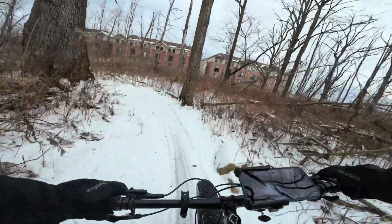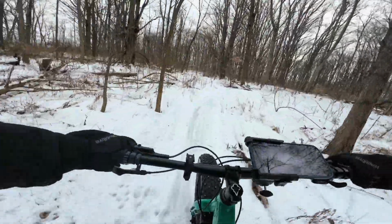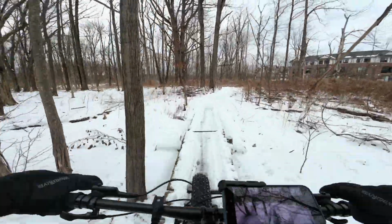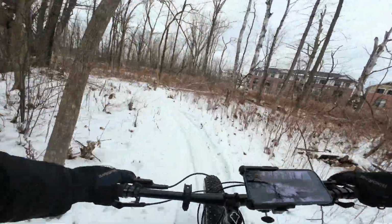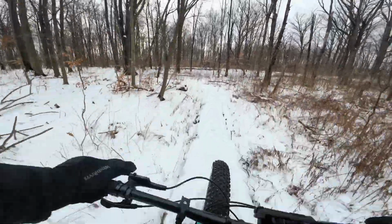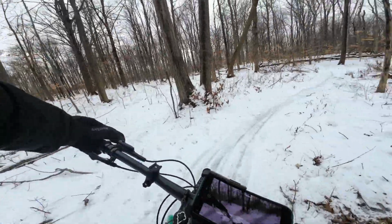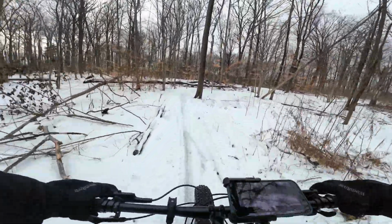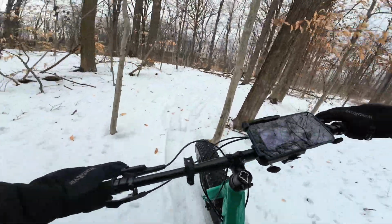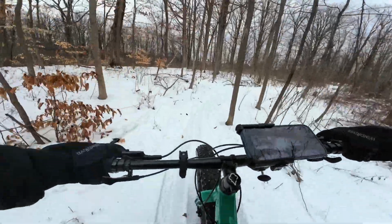A couple more rollers coming up, rock rollers that is. There was a lot of swampy ground back here too, so that's why you see a lot of those rock bridges and log bridges, rock gardens, just because of the moisture in the spring and summer. It adds up and you get little areas that are pooled and swampy.